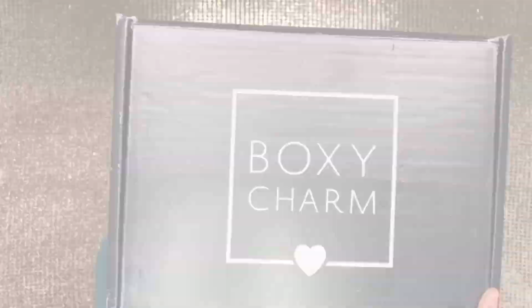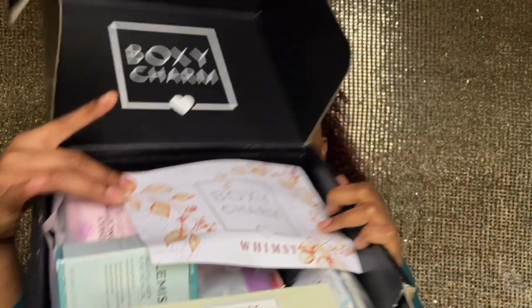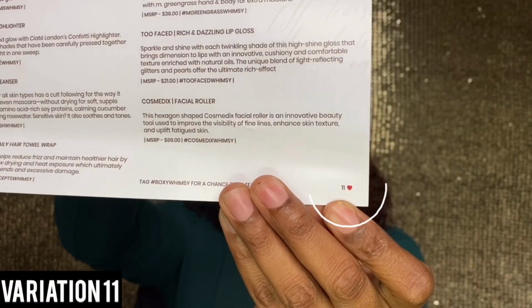I'm a little late getting this video up for you guys, but I'm pretty sure you want to know what I received in my December Boxyluxe. So here's the box right here. This is what the inside of the box looks like. And the theme for this month with Boxycharm was whimsy, right there. And I have variation number 11. So let's go ahead and get started and find out what I received.